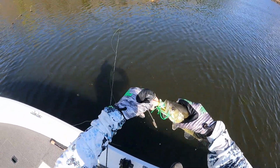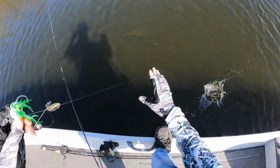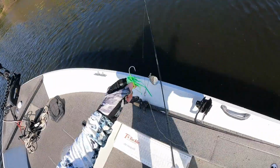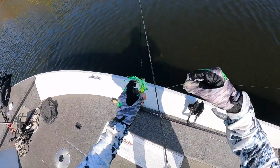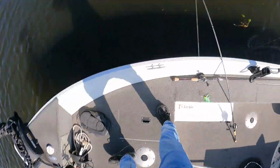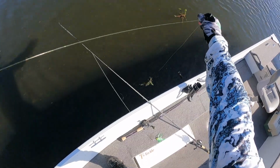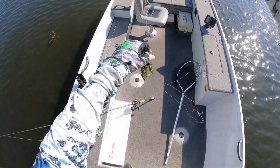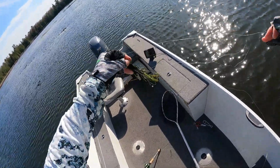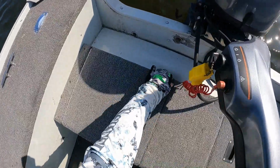Oh, I got some fishing line wrapped around here. I got somebody else's fishing line wrapped around my lure here. Oh, there it is right there. Well, I'll take it with me and throw it away. Get it out of the lake.